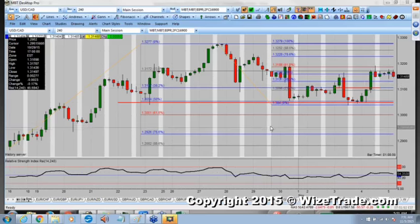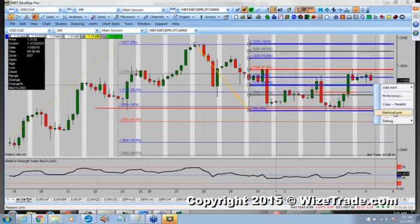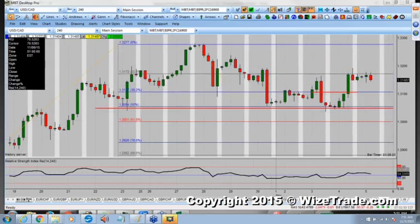It's like, man, this thing is crazy. Just look at what's happened. Just look at what the Canadian's done. Look at that false breakdown there. Look at the false breakout here, above those highs, or below those lows. You guys can play the Canadian all you want. It's crazy. You know what I would do if I was going to trade the Canadian from here?